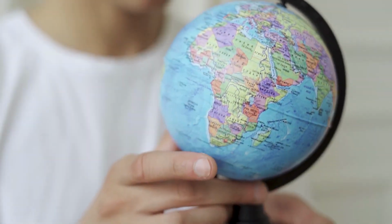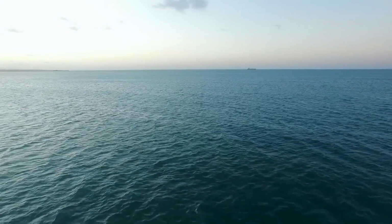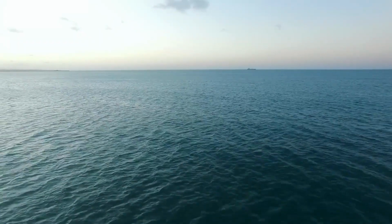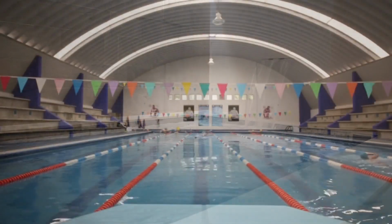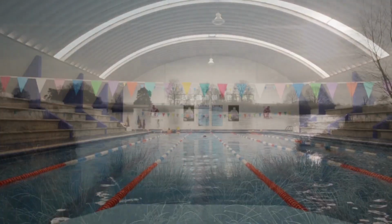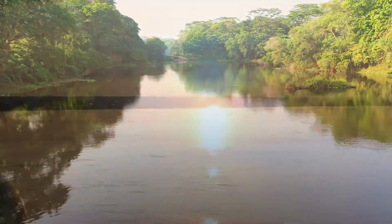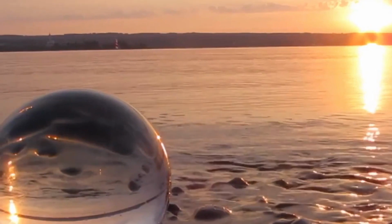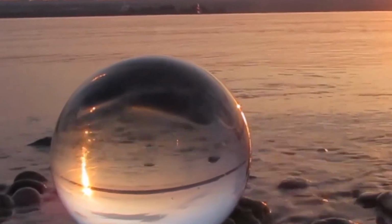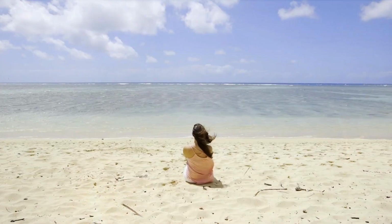If we live on a ball with a surface that is mostly water, all water must curve. In a bowl, a bath, a swimming pool, a lake, a river, and the sea. All the water on this globe ball must curve. How curved should it be? And how far is the horizon?